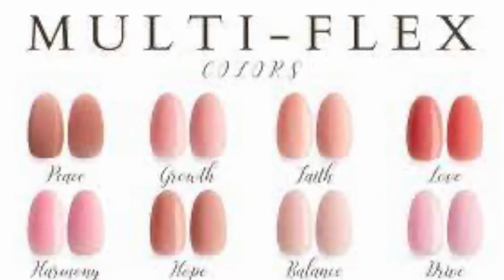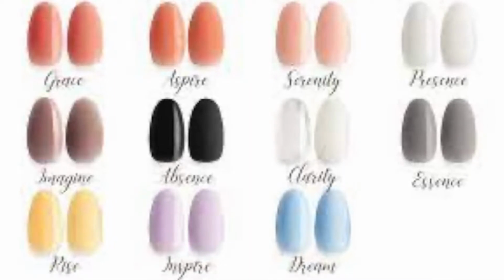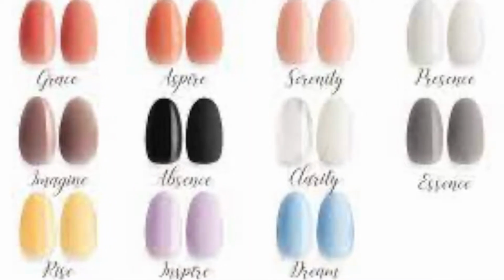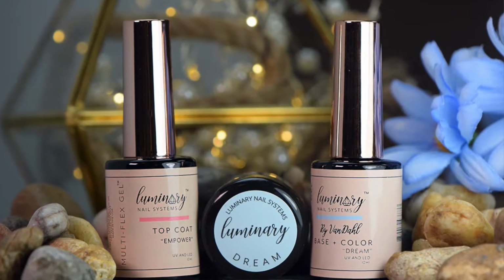They have so many different colors, like tons of cover pink kind of colors. And then they have a gray, a purple, a yellow, and a blue. And clear, obviously, and a white and a black. So you can use just one of the colors, do the structured manicure right over the nail, top coat, bing bong boom, you're done. You're good to go. So that is the intended use of Luminary nail systems. And I love using it that way.